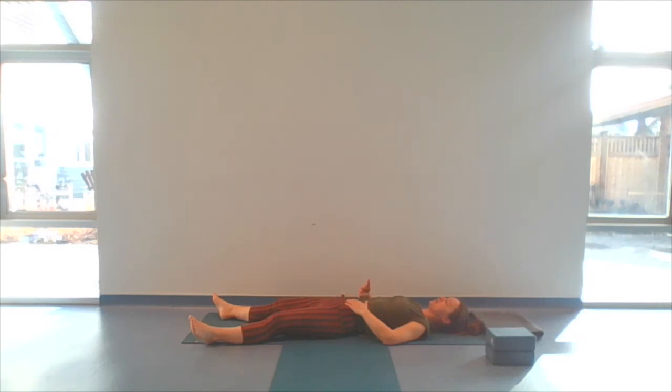soften the belly. We invite the in-breath soft and deep. We simply let the out-breath roll out softer and slower. We can pay attention. Let this be enough to feel the in-breath soft and deep, to feel the out-breath softer and slower.